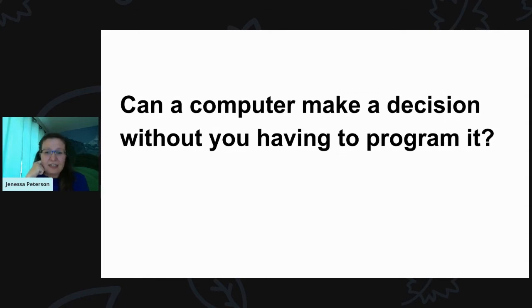This is essentially the question of machine learning. Maybe you've used a computer programming language. Maybe you've written some code in Python or JavaScript. When you have to plan out each step that the computer will take, that's programming. But when you instead plan out the steps that the computer will take in order to plan out its own next steps, essentially the computer programs itself or teaches itself what programming will make a good choice. That is called machine learning.